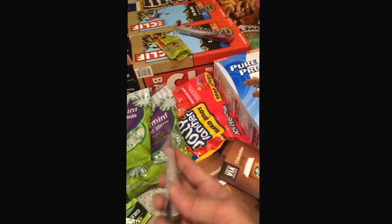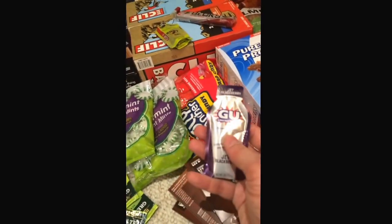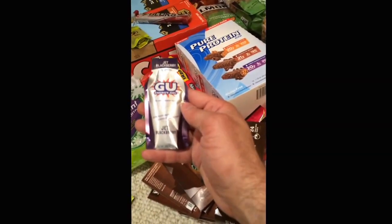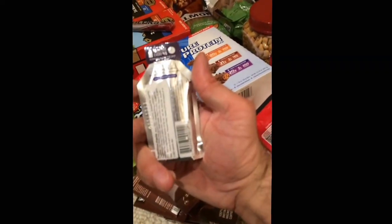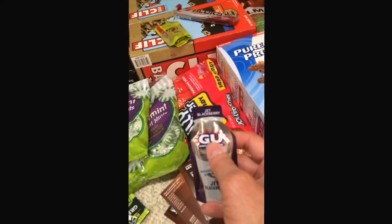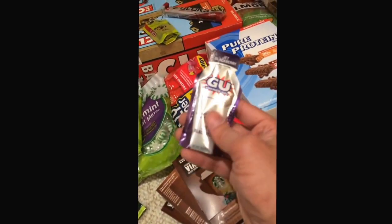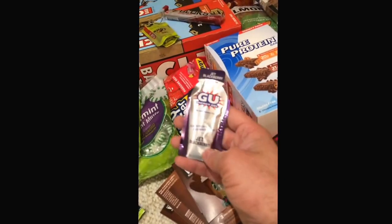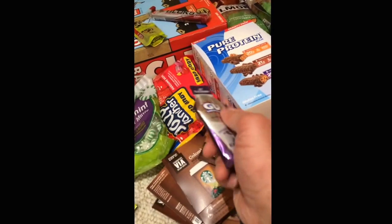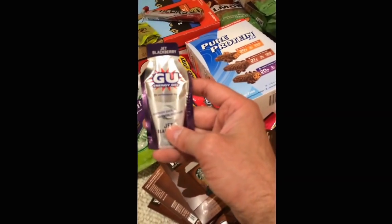For snacks, well, first off, at REI I got some of these. I believe these are made by Gatorade. These are the Goo Energy Gel. Are they made by Gatorade? I'm not entirely sure. If they're not, my apologies to the makers of Goo. But I was under the impression that they were a Gatorade product. It's the Energy Gel. It's going to give you a real quick boost. I believe this has caffeine in it.